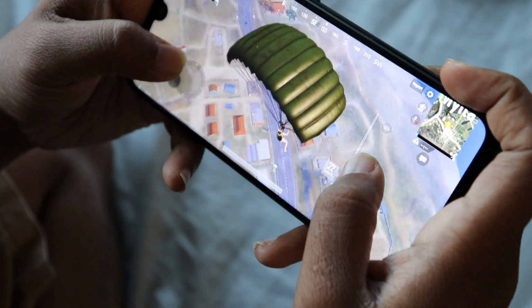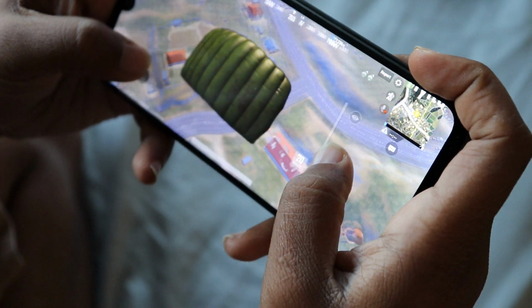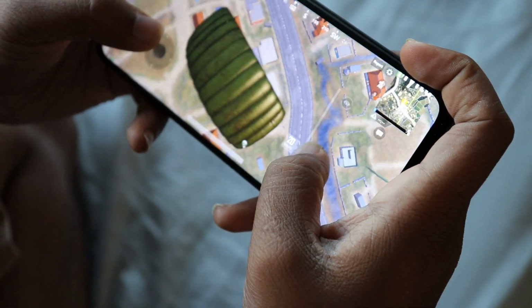This includes things like playing PUBG Mobile in balanced settings. The Redmi won't play so well when you crank up the settings, but we've got plenty of chicken dinners out of it.